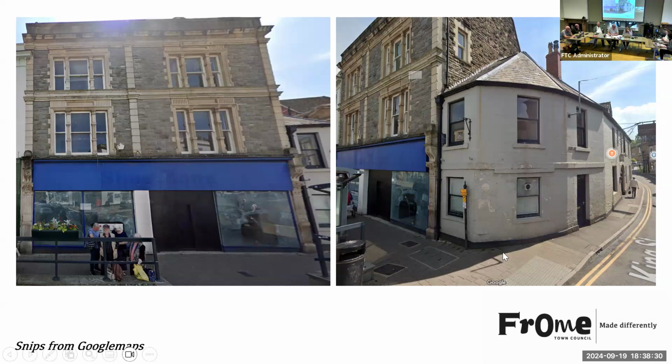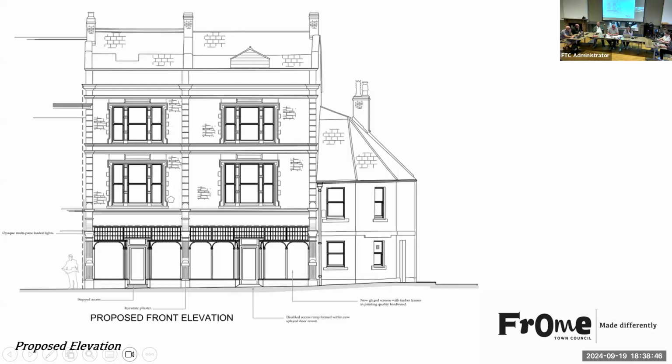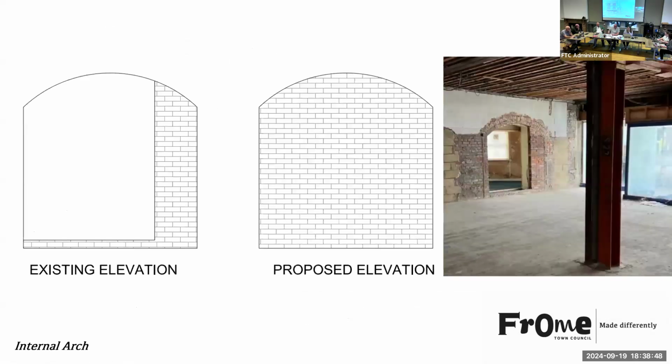And obviously the issue with the bins, because King Street is very narrow but is still a main thoroughfare, is bins spilling out onto the pavement, just because there's physically nowhere for them to go. And that's all I've got. If you've got any questions, or if you'd like to hear from me.